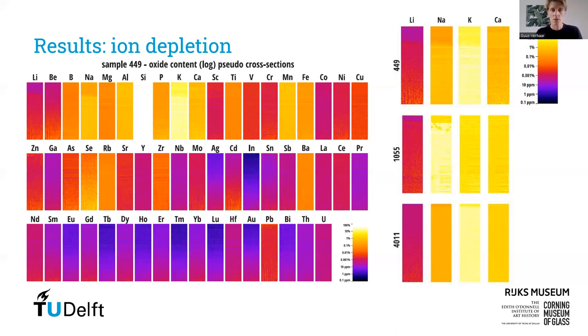The figure on the right shows a selection of elements of three samples. So sample 449, for which you see the entire 55 elements map on the left, sample 1055, and sample 4011. These are three samples with different degrees of degradation. And we can observe this by looking at the thickness of the degradation layer in these pseudo cross-sections.